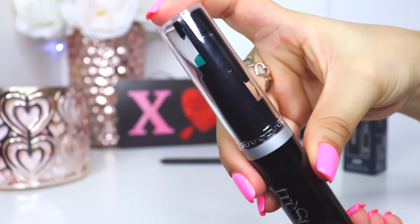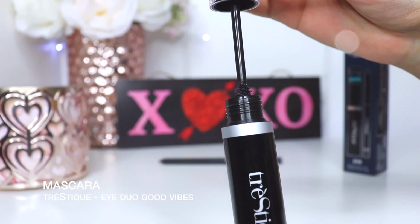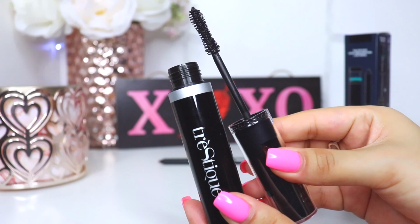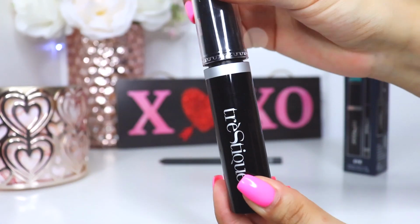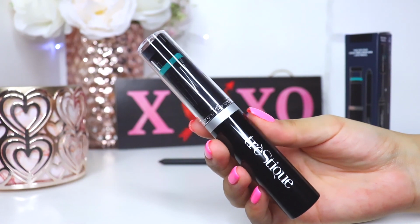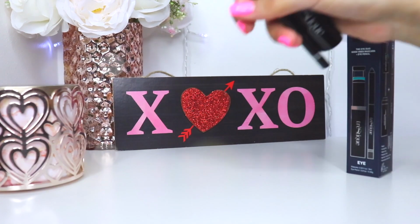You put the lid back on to actually twist the wand out, and there you have your mascara. Love, love, love the wand applicator. I love the shape of it, and I did really love the mascara. It definitely did bring my lashes out. I would actually use it without false lashes. I just wanted to use my lashes for the tutorial, but definitely if I'm going out grocery shopping and I don't want to wear lashes, I will definitely use this mascara.